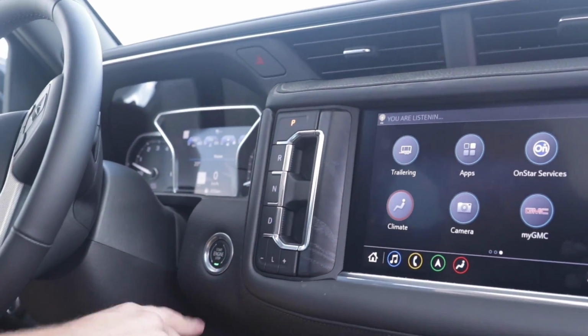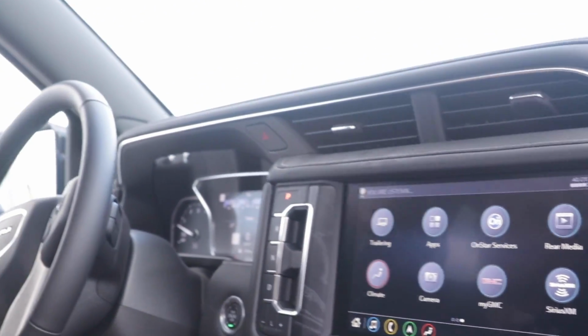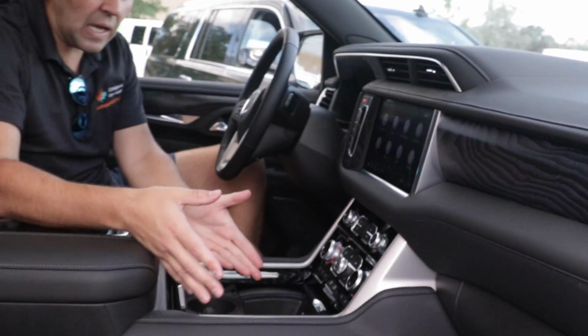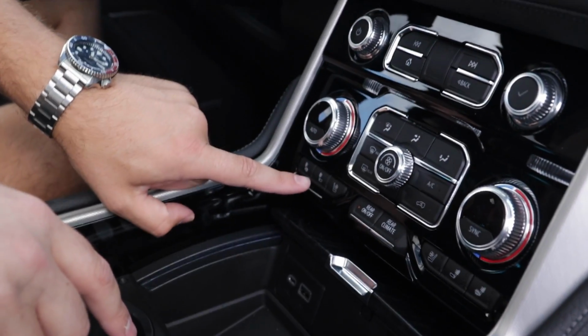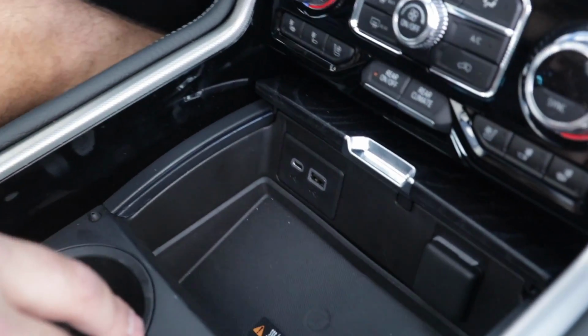The start and stop button, very similar. We don't have a full digital cluster, but we have a massive 15-inch heads-up display, which is huge, and it shows you quite a lot of details. Now, into this area here, we have wireless charging pad, and the climate unit, you have heated seats, cooling seats, and so on. The radio control as well.